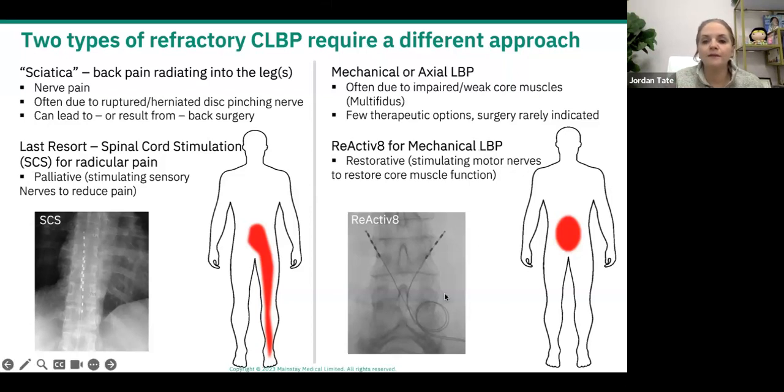And not so much of the shooting low back pain. So if somebody has shooting low back pain or sciatic pain going all the way down to the foot, many times that type of pain syndrome would be taken care of with a stimulator called spinal cord stimulation. But if you have more focal or what we call axial low back pain, you may be a better candidate for a more specific treatment that can actually restore stimulation to those weakened muscles. And that's what ReActiv8 is.